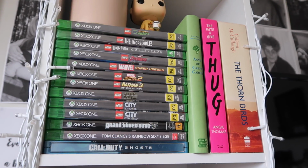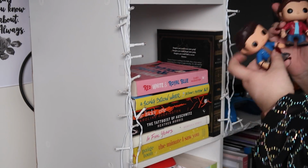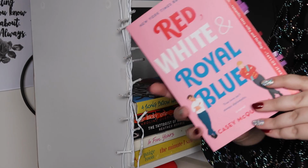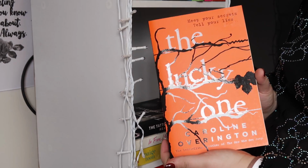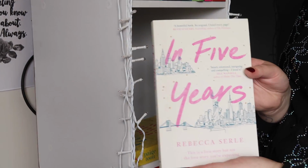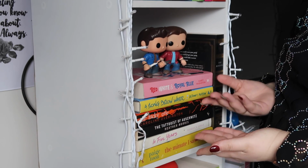So now moving down. Basically, the first 2 things I have are my Sam and Dean pop vinyls from Supernatural, and then these are all books. So the first one I have on here is The binding is red, white and royal blue. The next one I have is A Song Below Water. This cover is literally gorgeous. The next one I have is the lucky one. Oh, look at that glare, sorry. We have the Tattooist of Auschwitz. I have In 5 Years, and I also have The Minute I Saw You. So that is it for this little cube here.